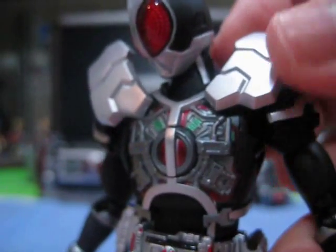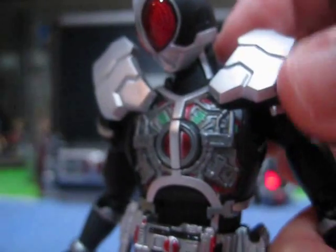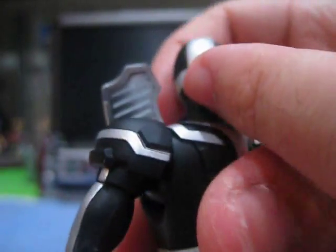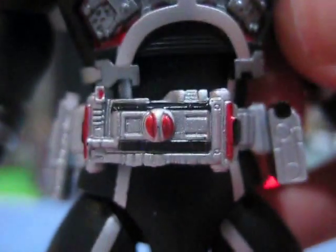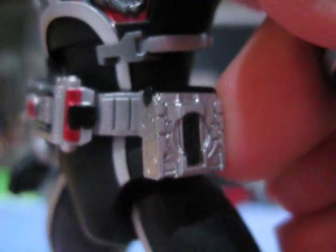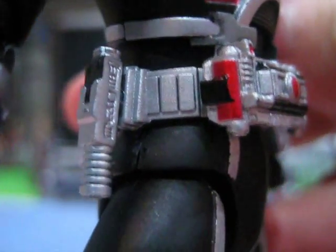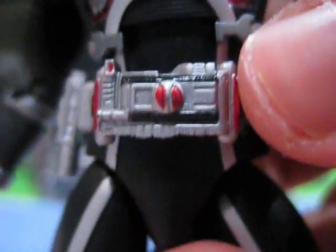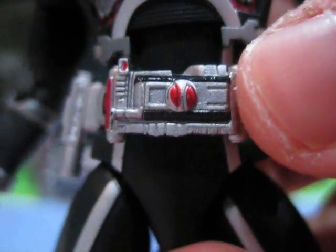For instance, the panels of the full metal lung chest plate are not only detailed up front, but also have a sculpting detail on the edges and on the backs. The belt and Faiz gear are also supremely detailed and accurate, what with the panel lines and such. So much so that I would say that it is a near perfect miniature replica of the on-screen counterpart. Thankfully, they got things right with the red-eyed Axel mission memory.